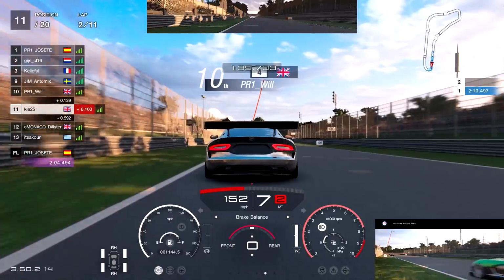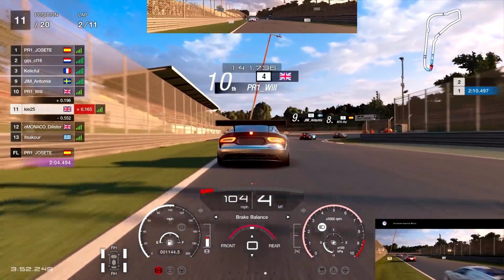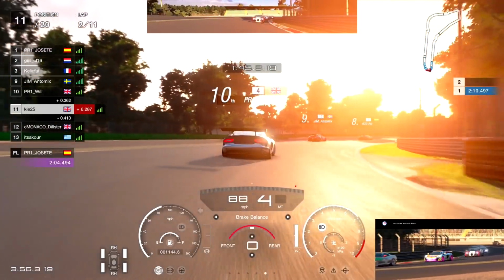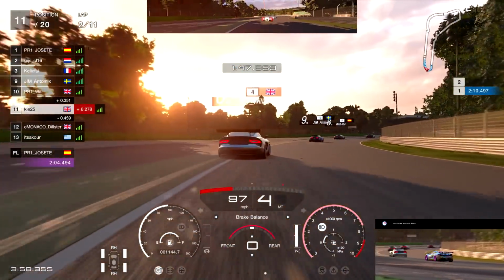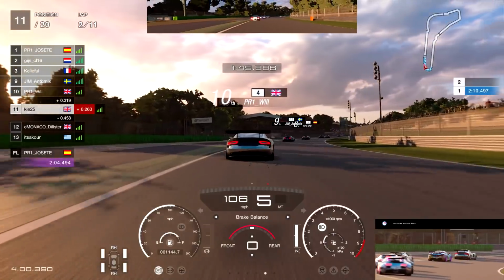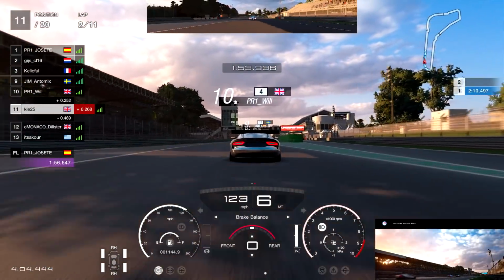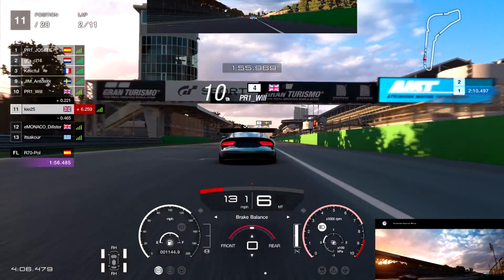We're not going to go for a move into this corner, because it's never really a good option to go for a move here, because they'll just get you back into turn 1. So we're going to try and get a strong exit from this final corner onto the power, perfectly onto the white line there. As you see, Will really pushing the limits, kicking up a bit of dust on that final corner. And now will we be able to go for a move?